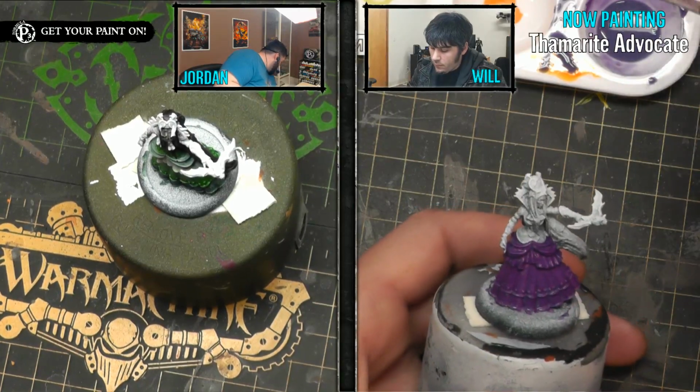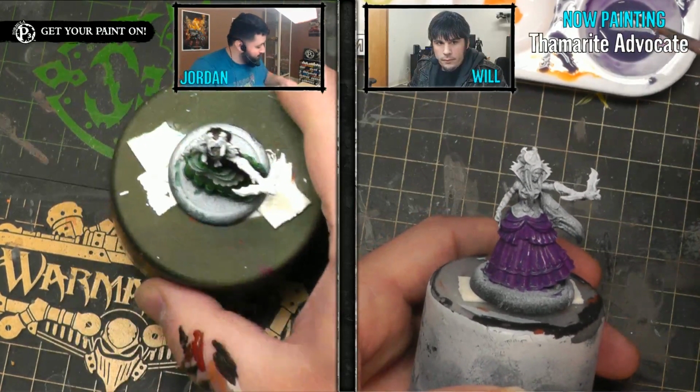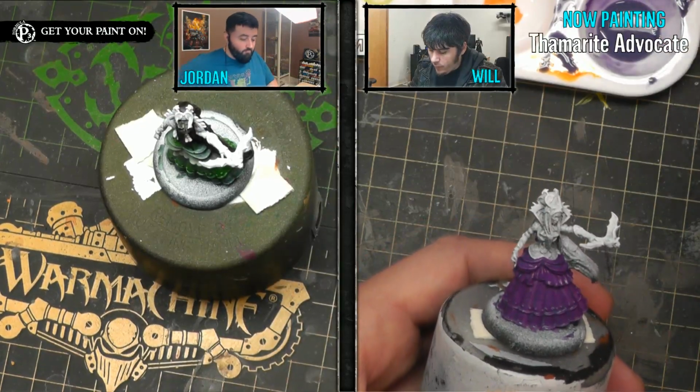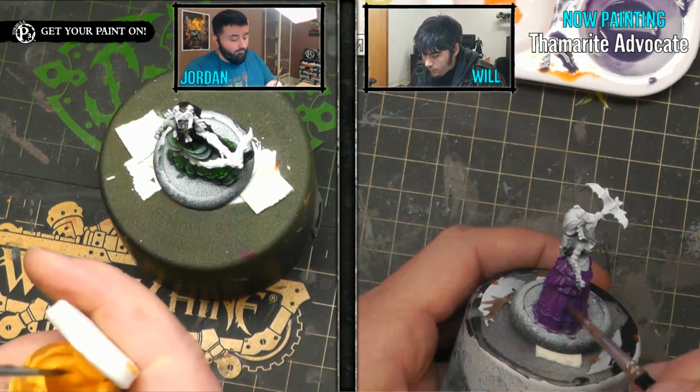Yeah, Dorian Clampett, or Stryker. Yeah, this model is for War Machine, but would make a fantastic vampire model.